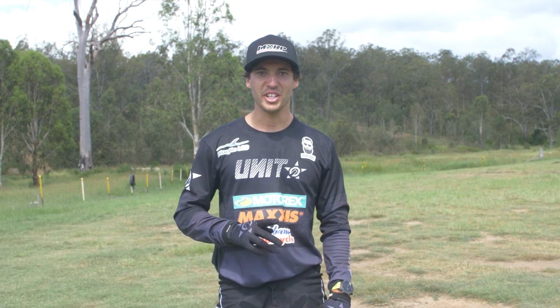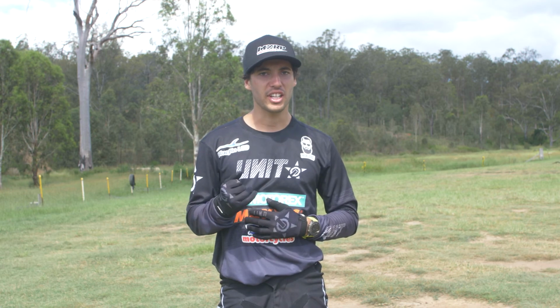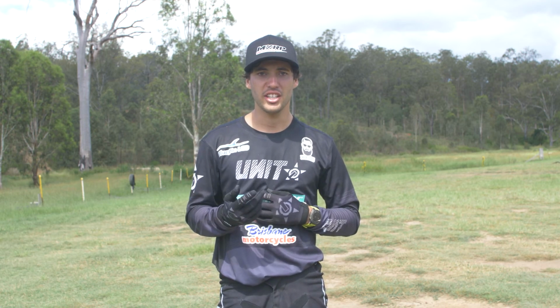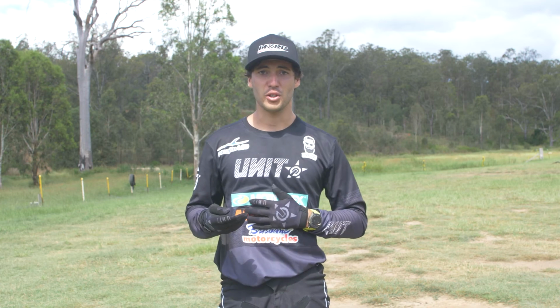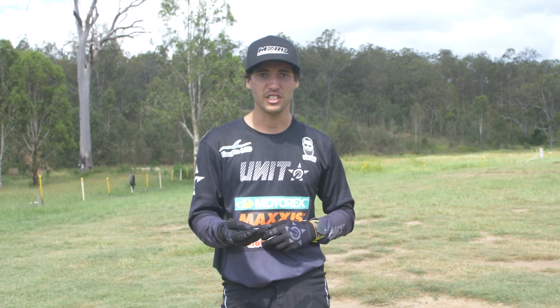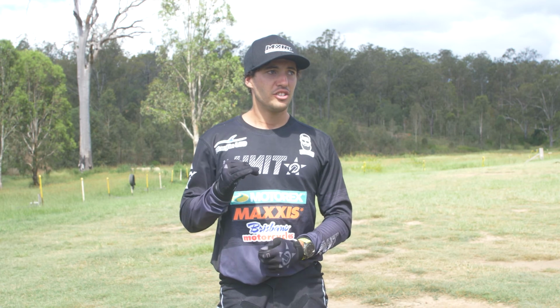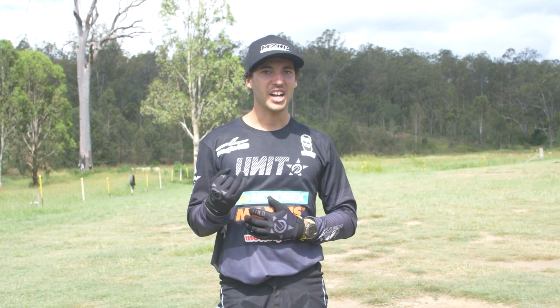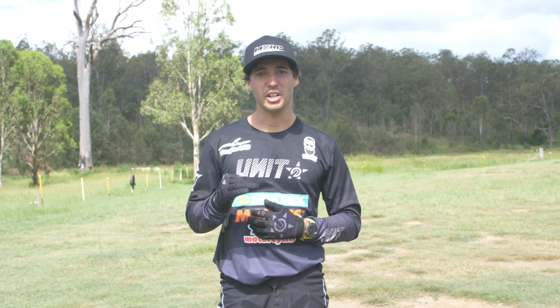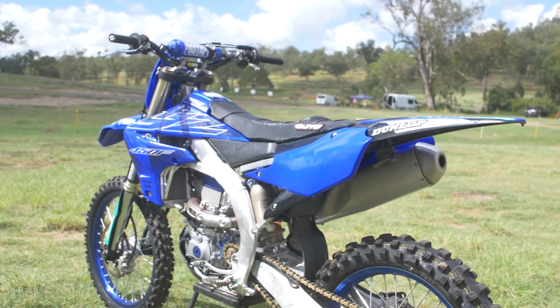The engine package was unreal. I was torquing the bike around a lot, so I wouldn't ever really click down to second gear. I'd stay in third gear, just roll on the gas out of the corner and the thing would just pull. Didn't matter if I was flying around the corner or taking the corner pretty slow. That engine is so strong, it just pulls me out. Between the torque and the rear end traction, that's where the Husqvarna really shines for me.